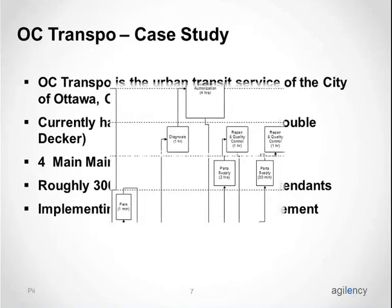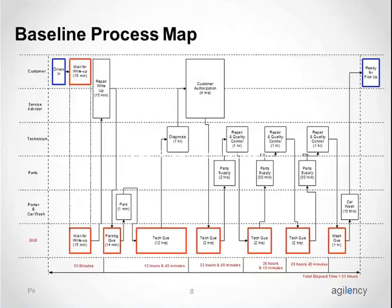So what we did, as Amnon talked about earlier, is we invited in a cross-functional team of talent. Now, talent are those that do the work. Management is involved in the process, but we like to work at the hands-on level, the level where people actually touch the product. So we start with baseline process mapping.